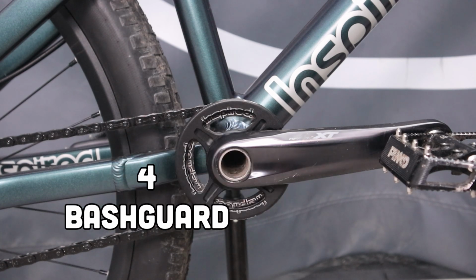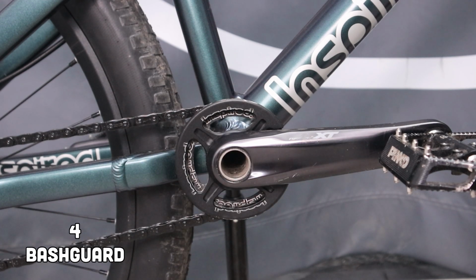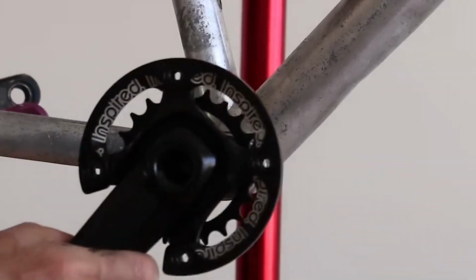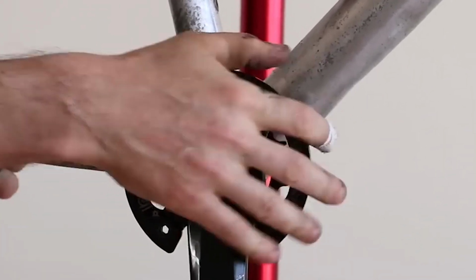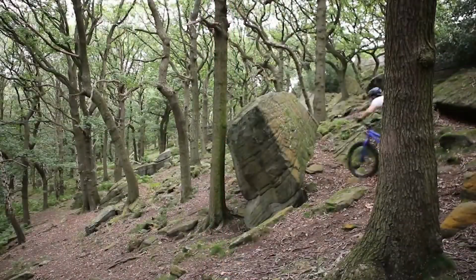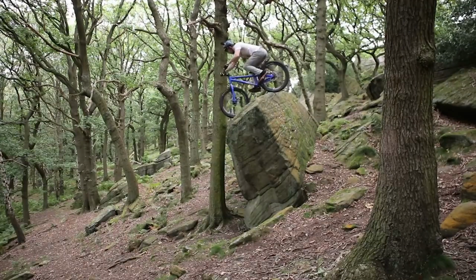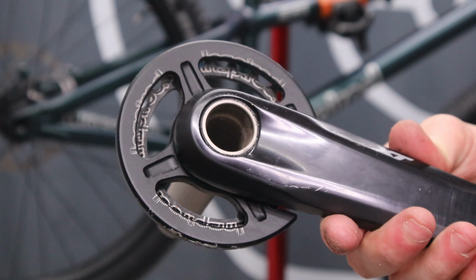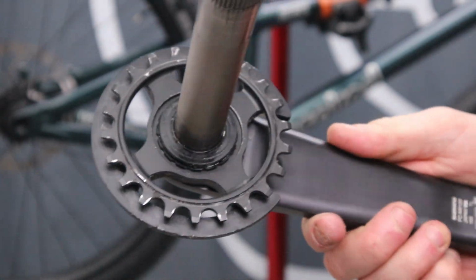4. Bash guard. This might not be an obvious one for this list, but it's one of my favourite updates to an item that's not often given much thought. Before Inspired made this chainring and bash combo, most of us street riders were using 4-bolt cranks, which forced us to use a bash guard that was bigger than it needed to be. Street trials bikes have lower bottom brackets than comp trials bikes, so ground clearance can be limited. Using a bigger bash reduced the clearance even more.